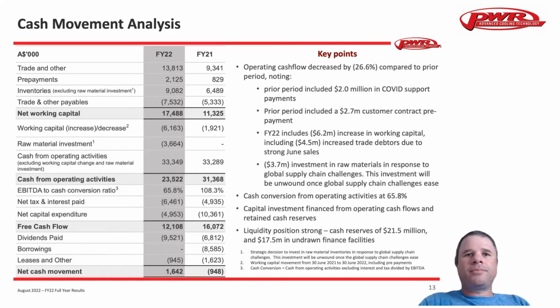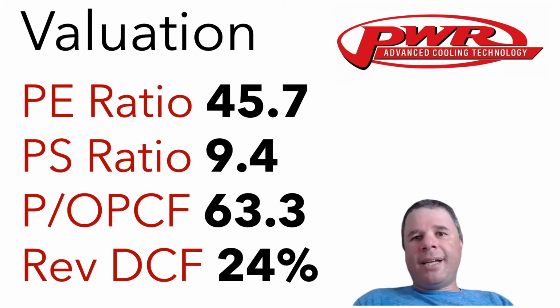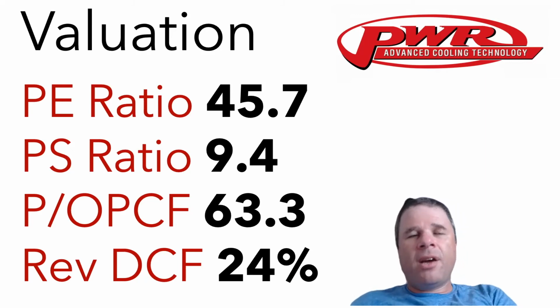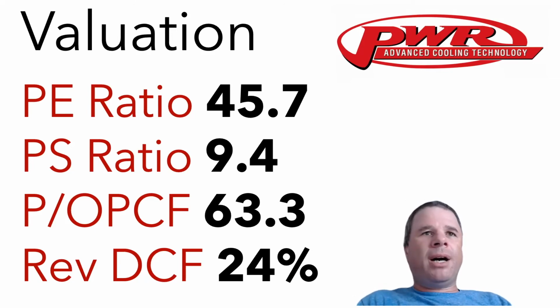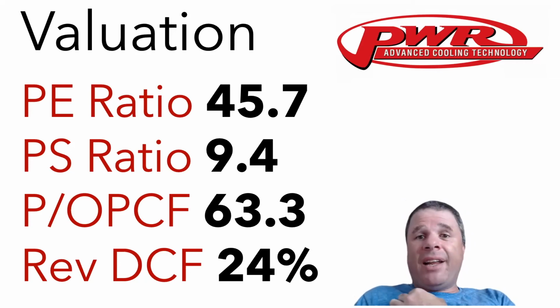Now to some valuation metrics of PWR, and because I consider this company to be high quality, these numbers are very important. If I saw the PE ratio for this company at 15.7, I would be taking a position in the company because, based off historical valuations of this company and future potential growth, I would consider this company to be cheap at those prices. But right now, the PE ratio for PWR is 45.7. Price to sales ratio 9.4. Price to operating cash flow 63.3. That is fairly high as well.